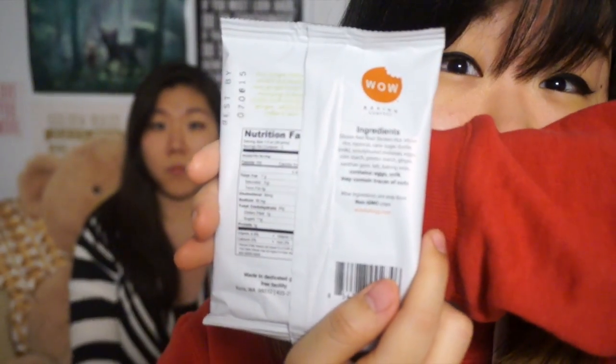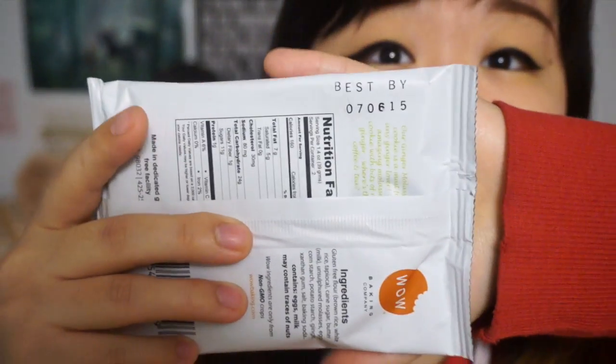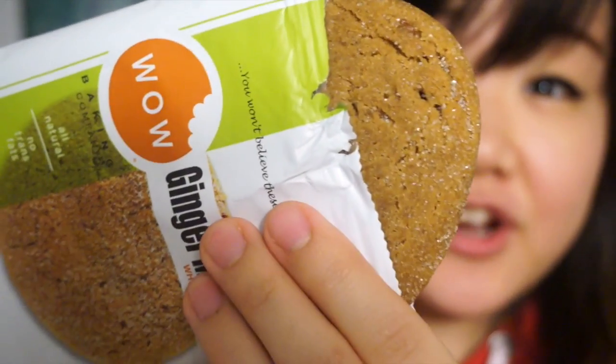So inside the pamphlet, it says featured snack and it's called Wow Ginger Molasses. Here's the packaging. Super awesome. Pretty cool. And again, on the back you can see the expiration date. It's covered with sugar and it's really soft.